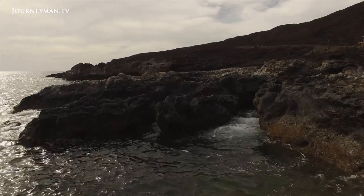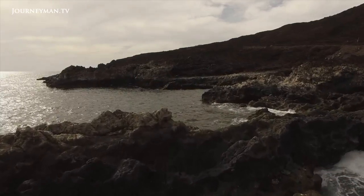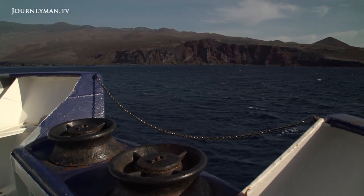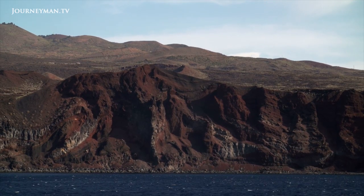So the Canary Islands are what we refer to as a hotspot, a place where very deep melt from the mantle is making it to the seafloor. And we're looking at a location which has a high density of volcanic centers. If you look on the island behind us, you can see that there are as many as 30 or 40 small volcanic cones where magma has made it to the surface.